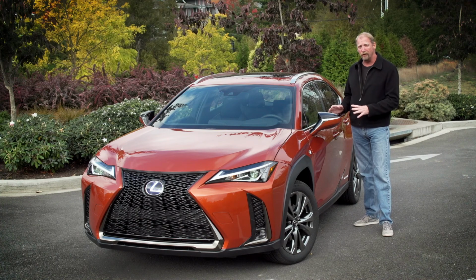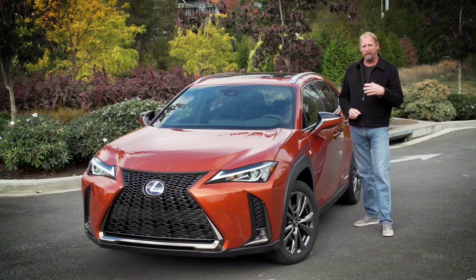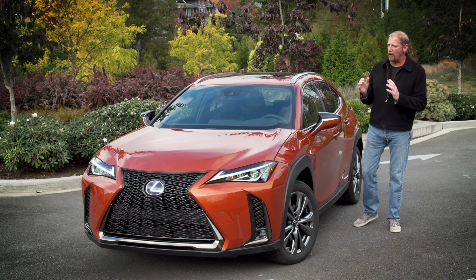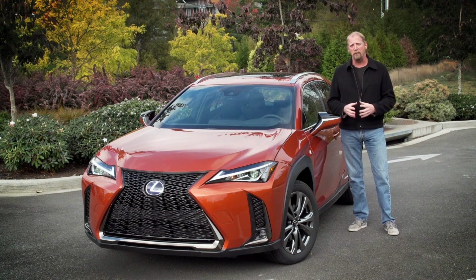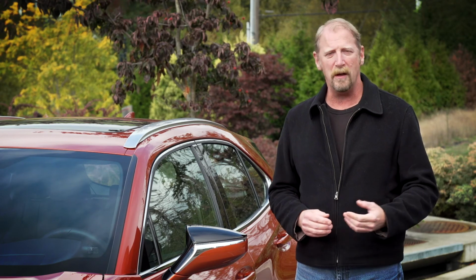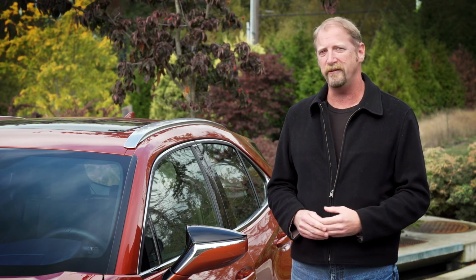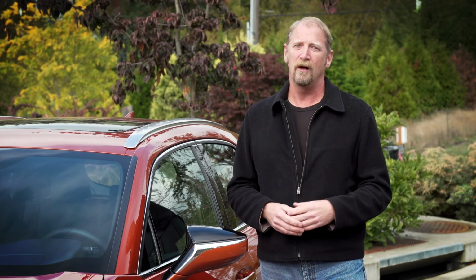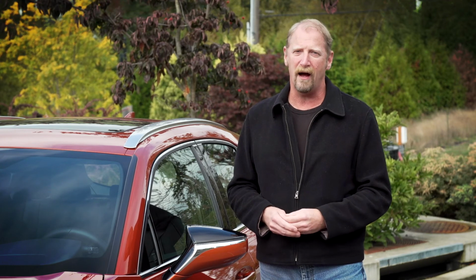This is a compact crossover, and it's offered in two models: the hybrid model, which is all-wheel drive, and an all-gas model, which is front-wheel drive. It competes with the BMW X1, the Mercedes-Benz GLA, and the Audi Q3, and we're going to take it out on the road today and find out how well it competes with those other luxury compact crossovers.